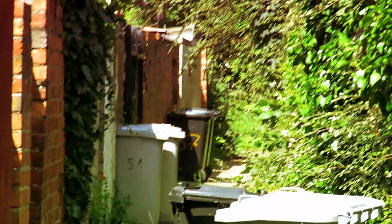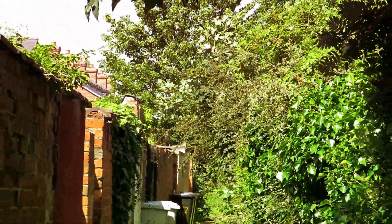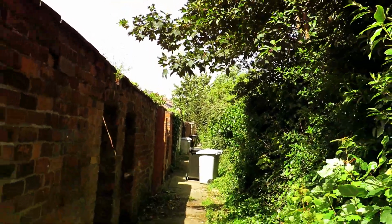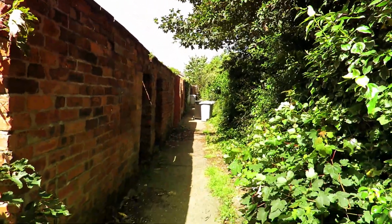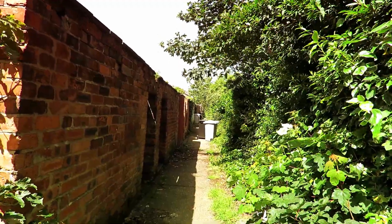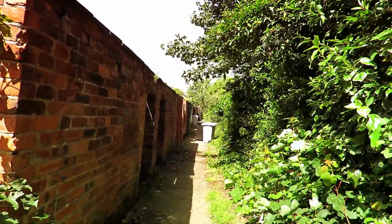It is absolute misery for people who can't get in their own backyards without risk of getting cut or damaged. And they've got that continuous water there. It could be, well, God knows what it could be.